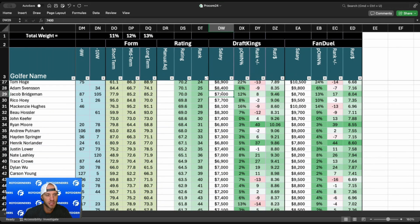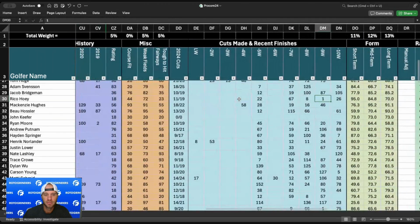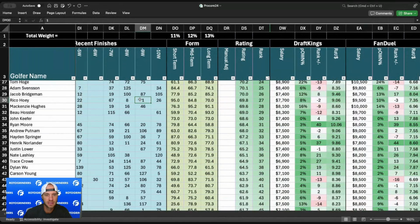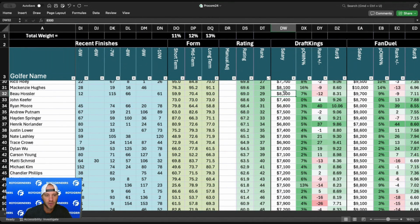Svensson's a good iron player. Bridgeman rates out pretty well for me. We've seen Rico Hoey really strike the ball well. Won one of the alternate field events 9 weeks ago. Hossler, probably saved him for Texas.